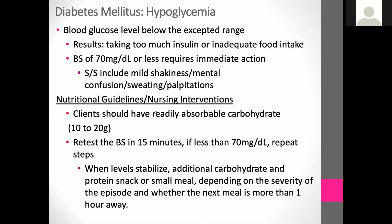So one of the risks with diabetes mellitus, if you're treating it, is something called hypoglycemia. If you take too much insulin or you don't eat enough food, your blood sugar can fall, right? If your blood sugar falls to 70, we have to take immediate action. If we see levels hovering around 70, we might look at symptoms like shakiness, mental confusion, sweating and palpitation. I would sum this up as weak in the knees.